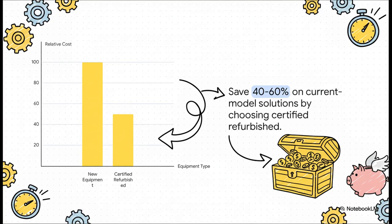Now, thinking about total value doesn't mean you can't also get some incredible upfront savings. This is where a really smart strategy, like using certified refurbished equipment, comes into play. You can get current model, patient-ready gear and save anywhere from 40 to 60% compared to buying new. That's where that $1 million in savings we talked about comes from. It frees up a ton of cash for other things, and you don't have to sacrifice quality.